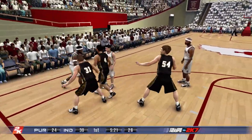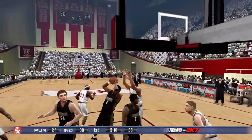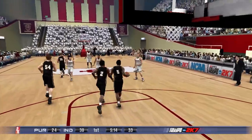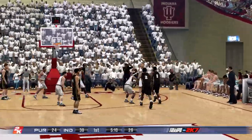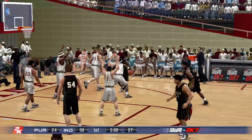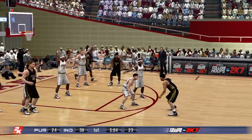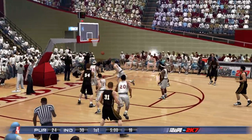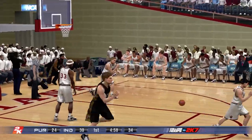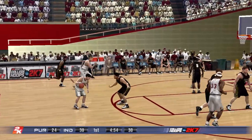Right wing. Number 1 hands it off. Number 11 tried to bank it, but it's no good. It's a 6-point game. Number 5 backs down. Feeds it to the perimeter. Number four. Swings it to the perimeter. Way off the mark by number 31. Right around 5 minutes left in the half.